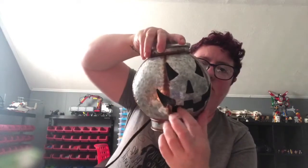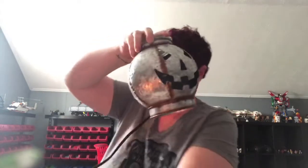No kiddo's gonna do anything if they stick their hand in here. So, it literally cooled down instantly, like, as soon as I turned it off.